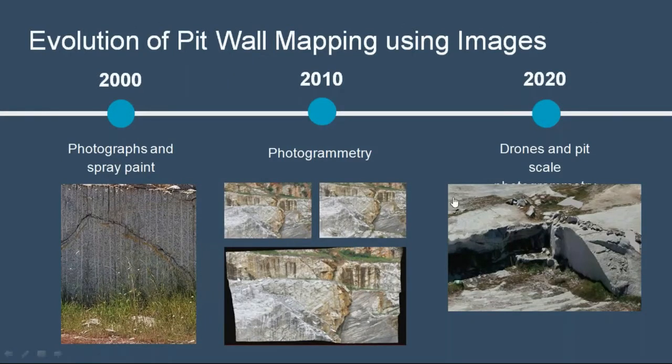So the evolution, and these dates aren't exact. It's just nice numbers, 2000, 2010, 2020. Around 2000, before we really used photogrammetry and drones, we used spray paint and normal DSLRs, and we'd take a photo of the wall and draw pretty pictures and put them in presentations. It looked good, it served a purpose, but in terms of exporting georeferenced strings and everything, we'd still go back to digitizing and all the rest of it.